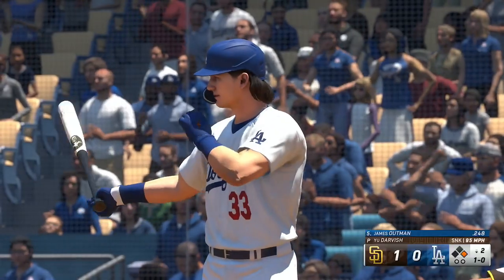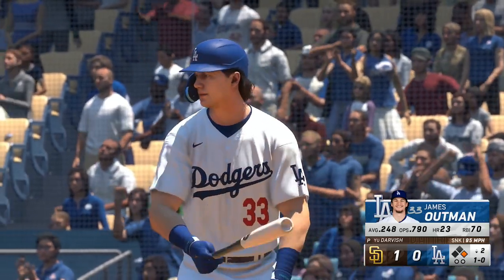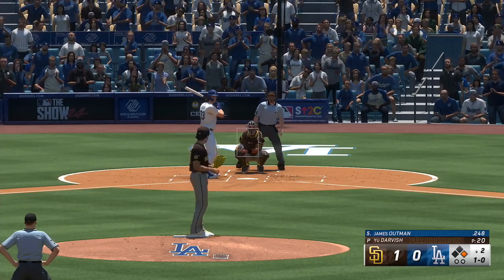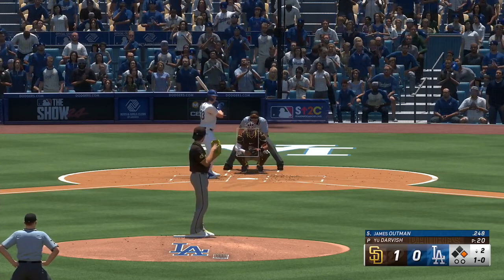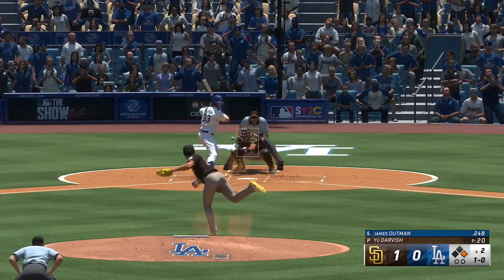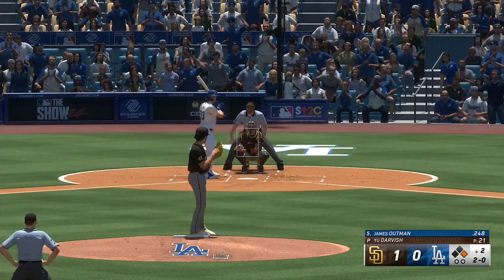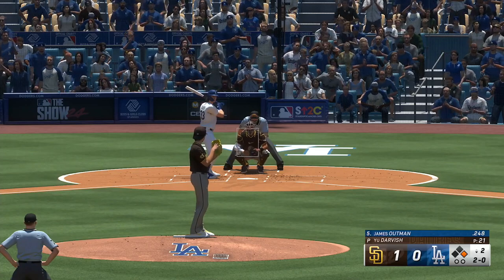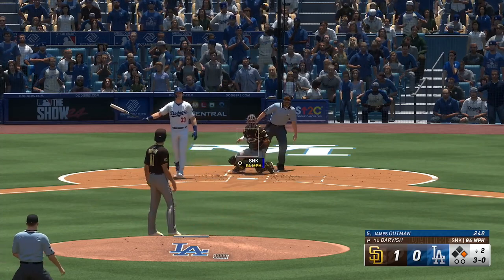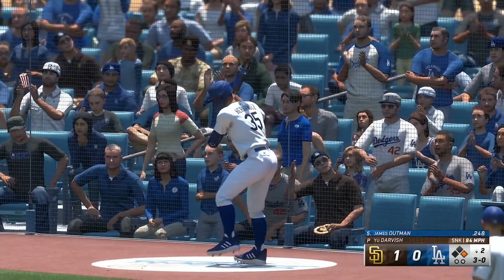That's down and in. Runner at first with no outs here. And that's off the inside edge. 2-0. This is again five in a row. Way to lay off that pitch down. Teoscar Hernandez up next.